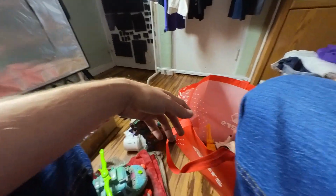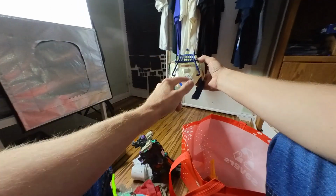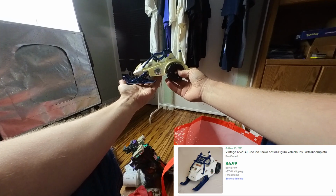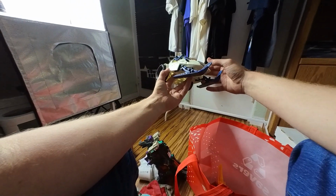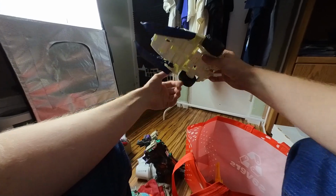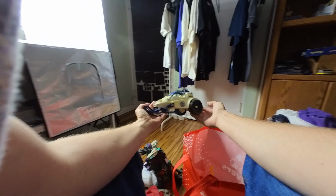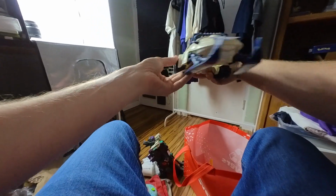All right, and then we got a couple of G.I. Joe vehicles. Got this guy for $3.49. There we go. Still got a bunch of stickers on it, still intact. I think this one's from 1991 or 1992. It's only got a little bit of yellowing on this side, but it's still doing good.